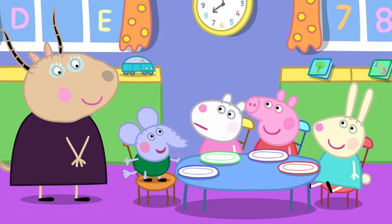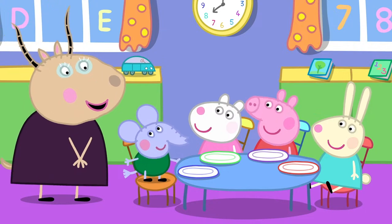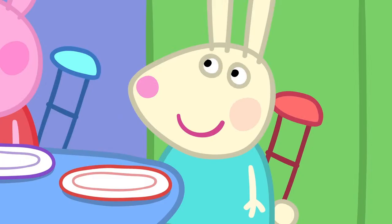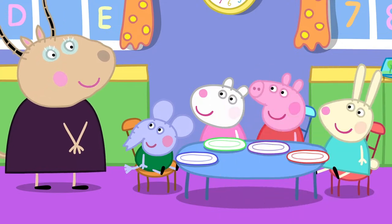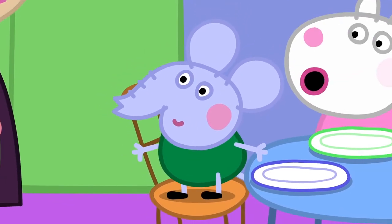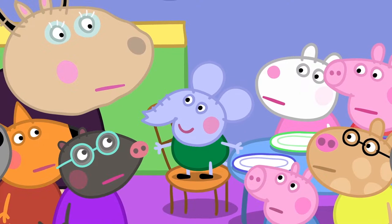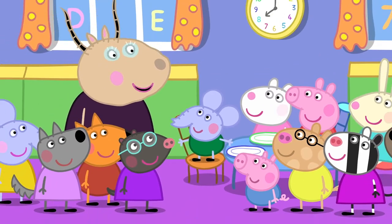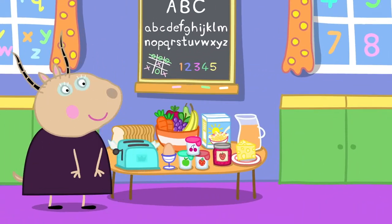What is energy? Energy is the strength and vitality required for physical or mental activity. That's right, Edmund. So, Rebecca, what do you use your energy for? I use it for hopping. Very good. I use energy for thinking. What's he doing? Edmund is thinking. Yes, I was thinking. Edmund Elephant is a clever clogs. It can take a lot of energy to think. Ooh. And now we will all choose what to have for breakfast.